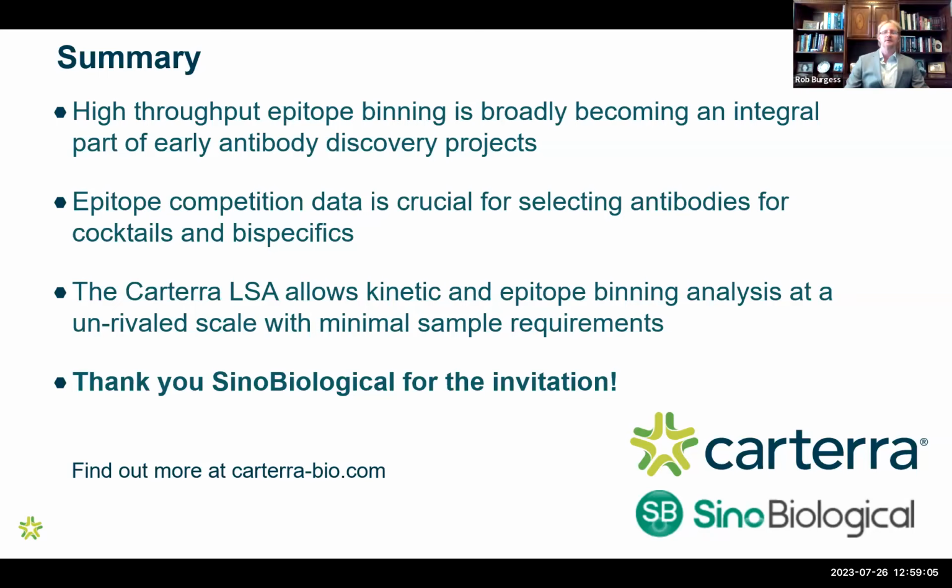Right. I have a question here that I think everybody would be interested in. I'm just wondering if you could talk about the advantages of using SPR technology as opposed to plate-based technology like ELISA. Why is it so much better than an ELISA system?